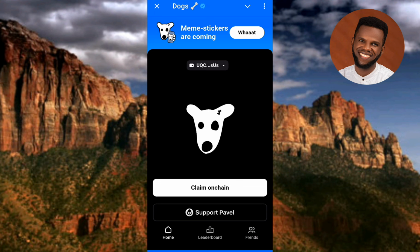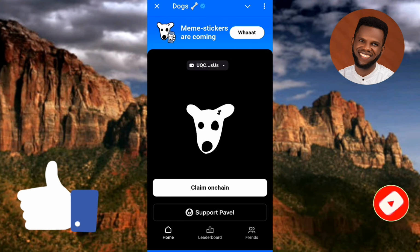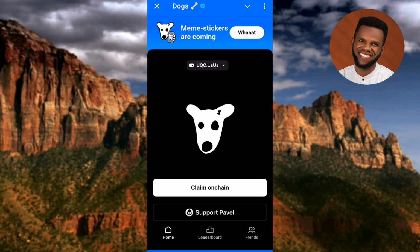So guys, the number eight thing you need to do is to check if you're going to have the time to actually do this trading as at the time the listing is going to be happening live. So guys, you have to check it out. Make sure you create out time for it. I guess it's about 1 p.m. around African time. So guys, make sure you check if you actually have time so that you can trade your Dogs coin as at when due.